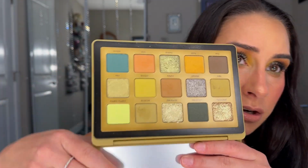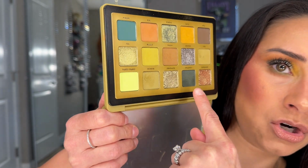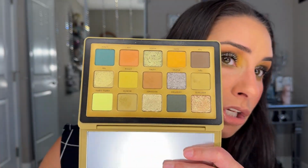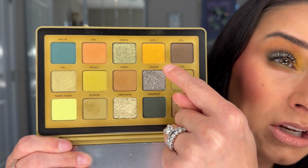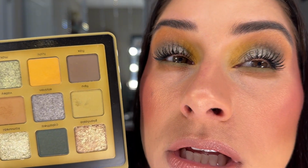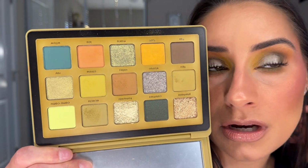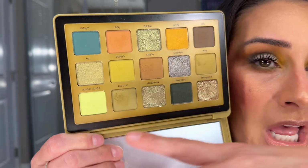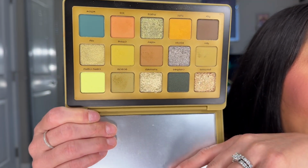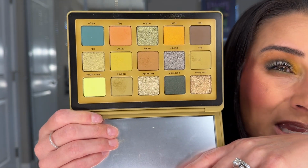I've tested every shadow in this palette except for this teal shade and this darker green shade, but every other shade I've tested and used. I have some thoughts. Unfortunately, the yellow, I don't know if you guys see it, but it's already getting hard pan and it just is very, very patchy. I had to really pack it on there, which is disappointing. And then this one is a little tougher to use too for lime green. Could just be because I'm tan, it's harder to show up, but those two colors are kind of a flop for me. Everything else seems to show up pretty well and is good quality.